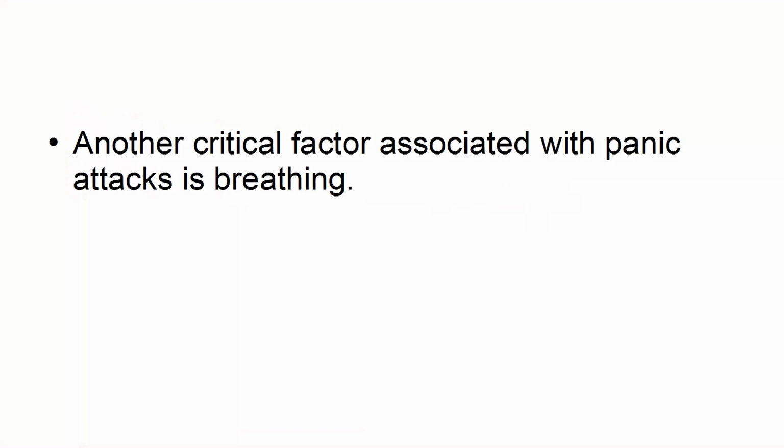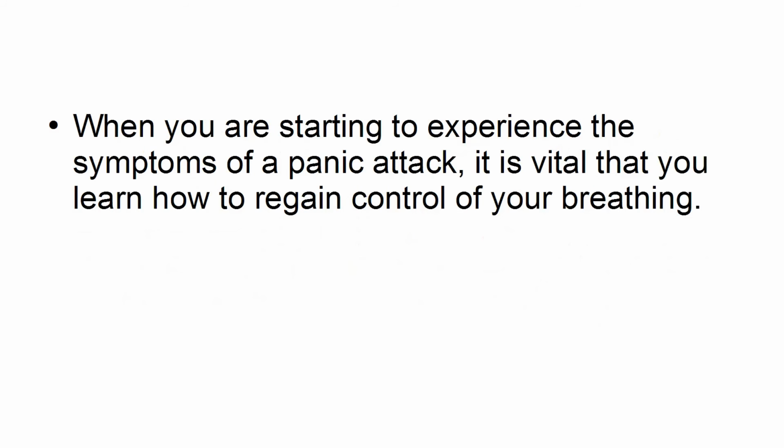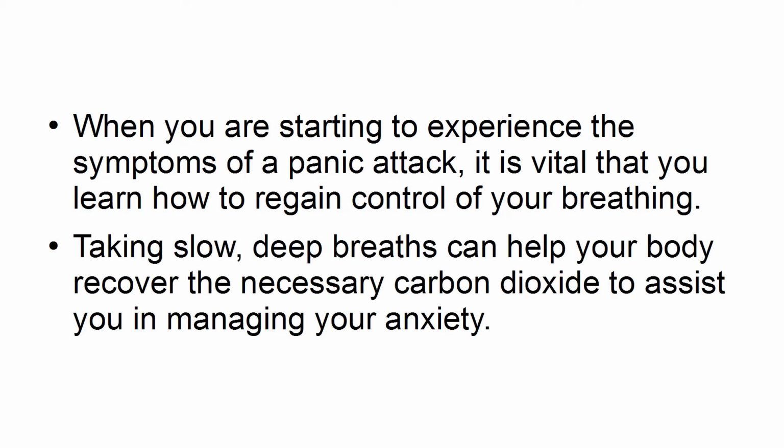Slow down your breathing. Another critical factor associated with panic attacks is breathing. How you breathe at the onset of an anxiety attack is one of the main contributing factors to why an attack becomes more or less severe. When you are starting to experience the symptoms of a panic attack, it is vital that you learn how to regain control of your breathing. Taking slow, deep breaths can help your body recover the necessary carbon dioxide to assist you in managing your anxiety.